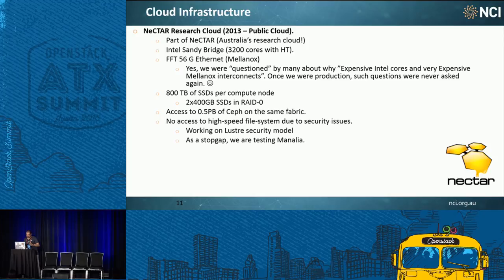Our node consists of Intel Sandy Bridge 3200 cores with hyperthreading, and we were one of the first clouds in the world to use a full fat tree 56 gigabit Ethernet provided by Mellanox. When we were going production, we were questioned by a number of people: why are you going with such an expensive network stack and such expensive CPUs? Most people at that time were thinking we should go with 10 gig Ethernet plus AMDs. But once we went production, people saw why we opted for expensive Intel processors and full fat tree 56 gig Ethernet by Mellanox.